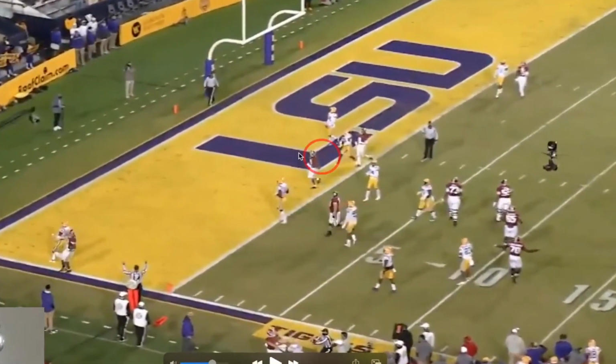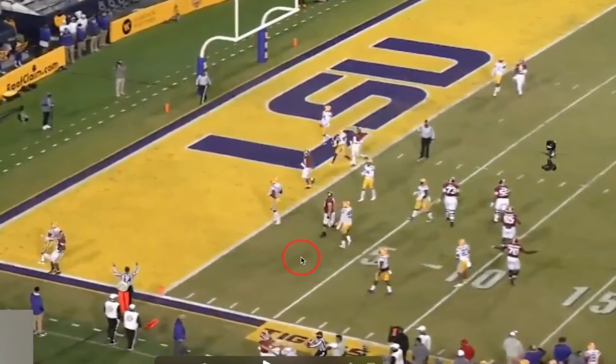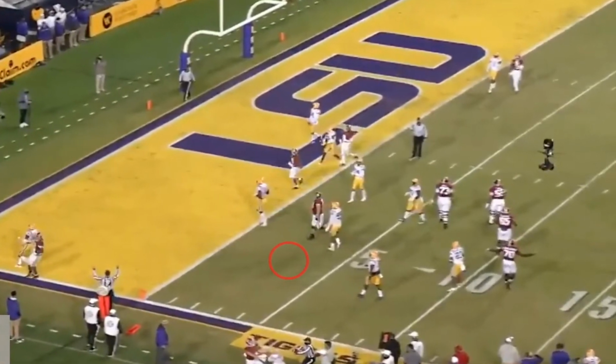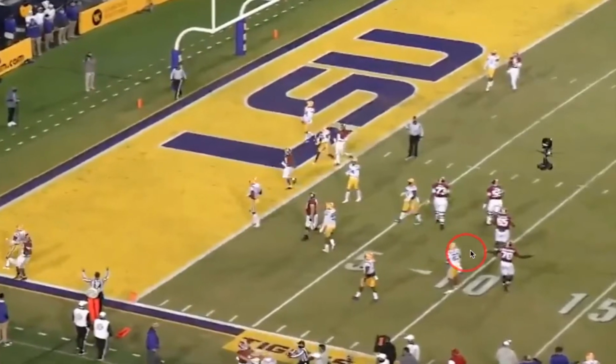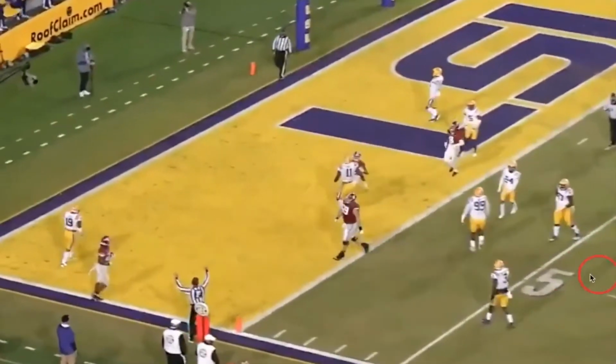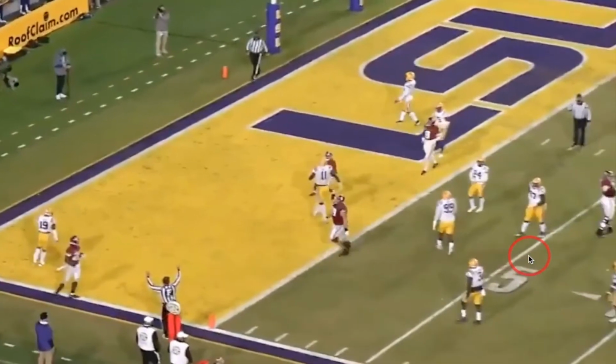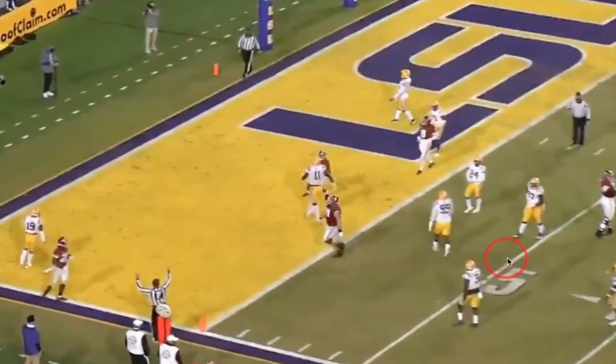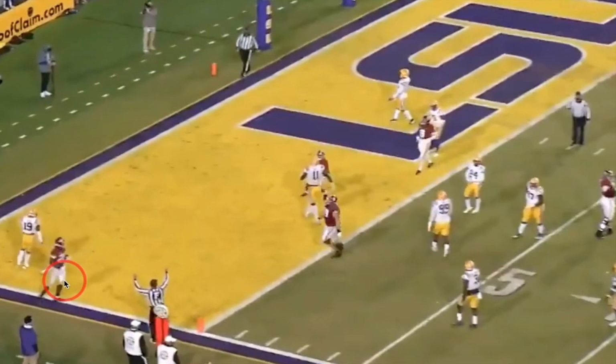But notice this. No communicating. Whenever there's a bust like this, we should be talking to each other. Hey, whose gap? What's going on? There's no communication, no nothing. And this is a sign that a team gave up on the scheme. They gave up on the game. They gave up on everything.